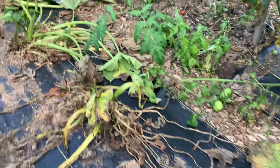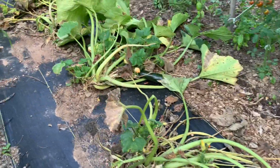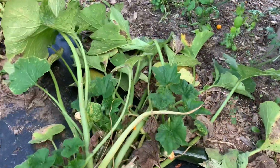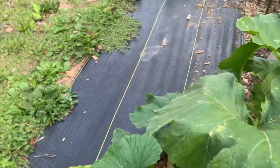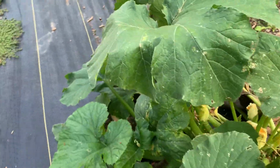I'll show a video of that when I prune them back. Maybe they'll come back and maybe they won't. If they do, great. If they don't, it's not that big a deal. We've got a lot of zucchini off of it. There's a nice one. The other one, there's 3 or 4 nice ones. I think there's only like 6 or 8 plants on here. But I'm not real sure why they died back.